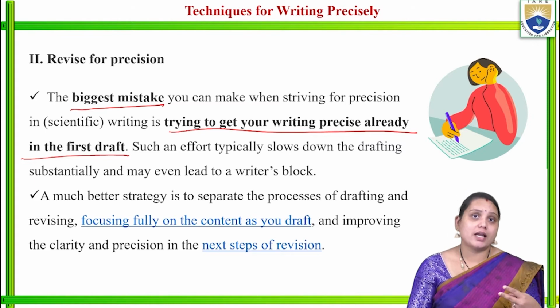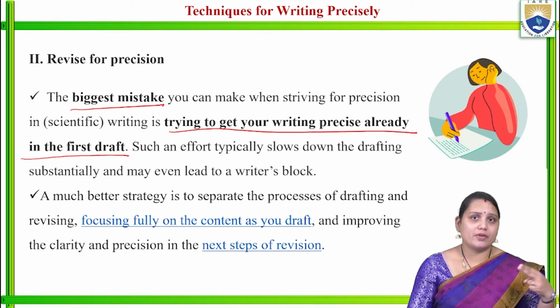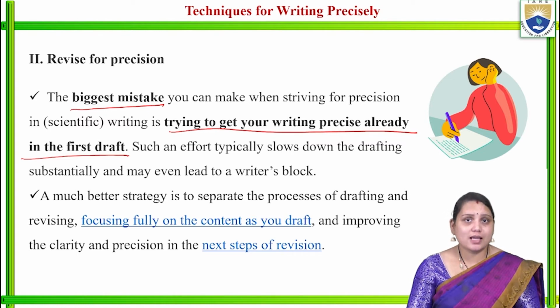So, the second strategy would be revise for precision. So, you will be deleting all the irrelevant aspects. You will be concluding it with specific information related sentences such that your objective to make your reader understand clearly is fetched.